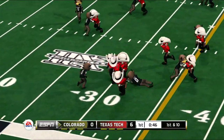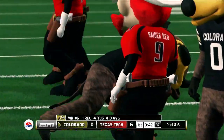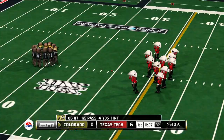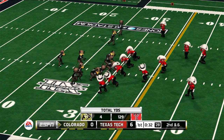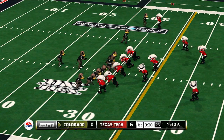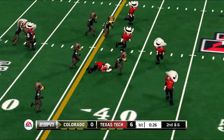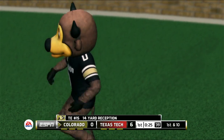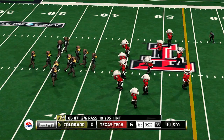Wide receiver screen play, and he's tackled at the 29. Gain of four on one play. That makes it second and six. From their own 29-yard line, it's second down. And they make the stop at the 43-yard line. That's a gain of 14 yards on the play. That makes it first and 10.